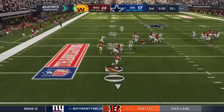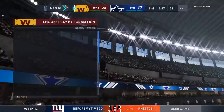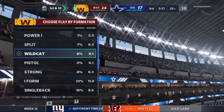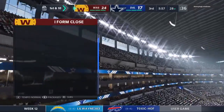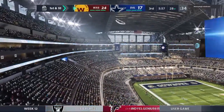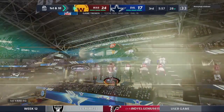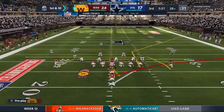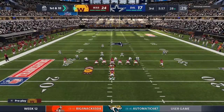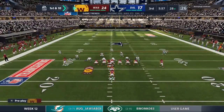Taken in at the 3, and able to take it past the 25 and up to the 28-yard line. Over 1st and 10 at their own 28-yard line. Out there set and ready for this next drive, the Washington offense. They have the lead now. They'll be looking for some separation here as we begin the third quarter.